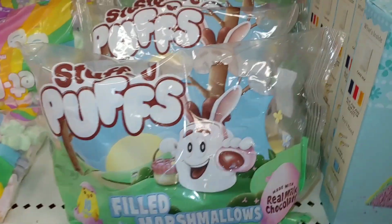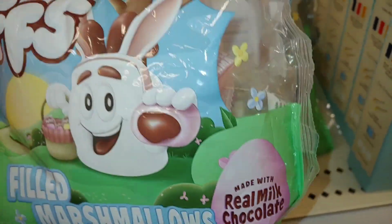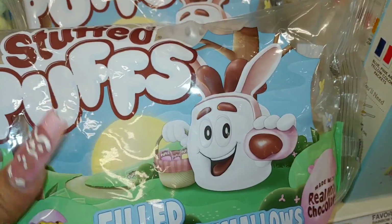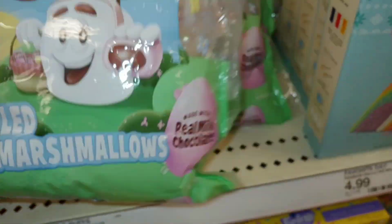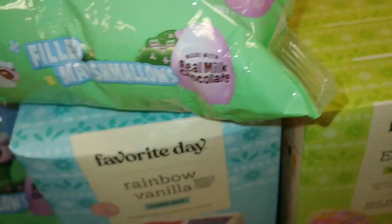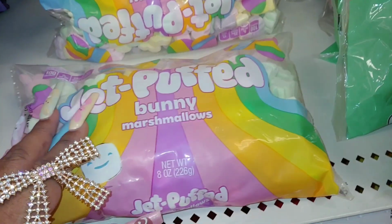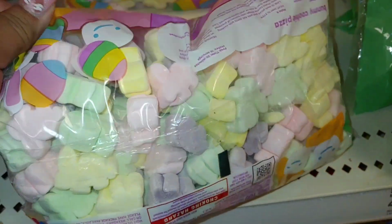Then they have the stuffed puffs filled marshmallows, and this is real milk chocolate. So the individual wrapped, so cute. And these are $5 for a 6.5 ounce. And then they have the Jet Puffed Bunny Marshmallows. That's a cute 8 ounce. And look at that, it's cute.